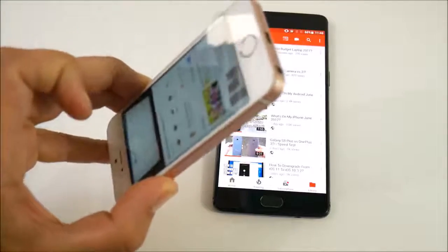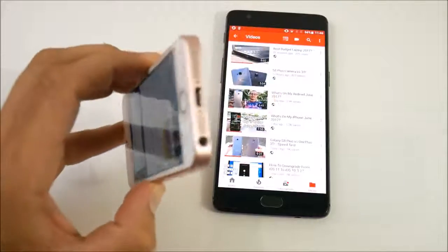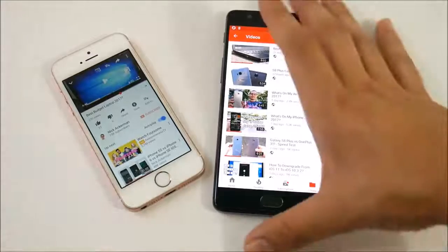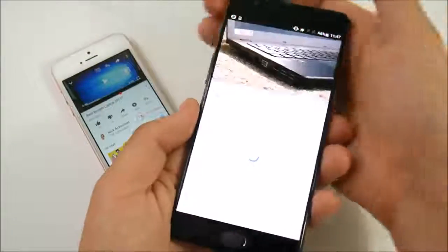So overall, Windows 10 is really great on here. I have the Creators Update installed. So you can see the iPhone SE is a pretty dismal speaker. It's not the best. What about the 3T?